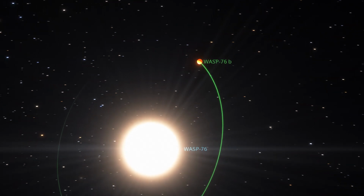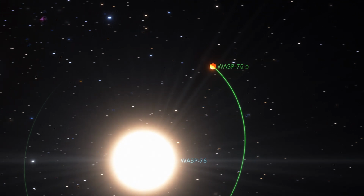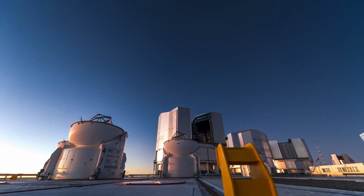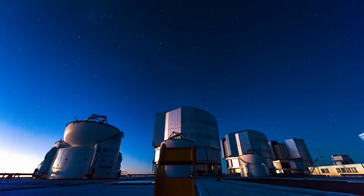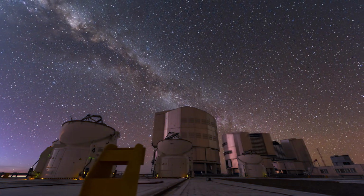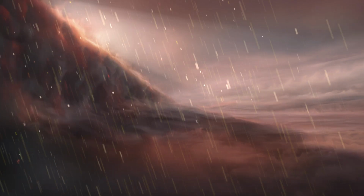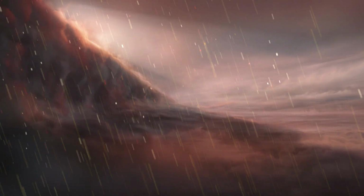The temperature difference on the planet is extreme. On the day side, it is above 2,400 degrees Celsius, and everything, including metals, is vaporized. This is where things get really weird. Using the ESPRESSO instrument on the VLT, astronomers found that iron vapor from the ultra-hot day side is carried to the cooler night side. There, it condenses into iron droplets. In other words, this extreme exoplanet has a day side where metals evaporate and a night side where it rains iron.